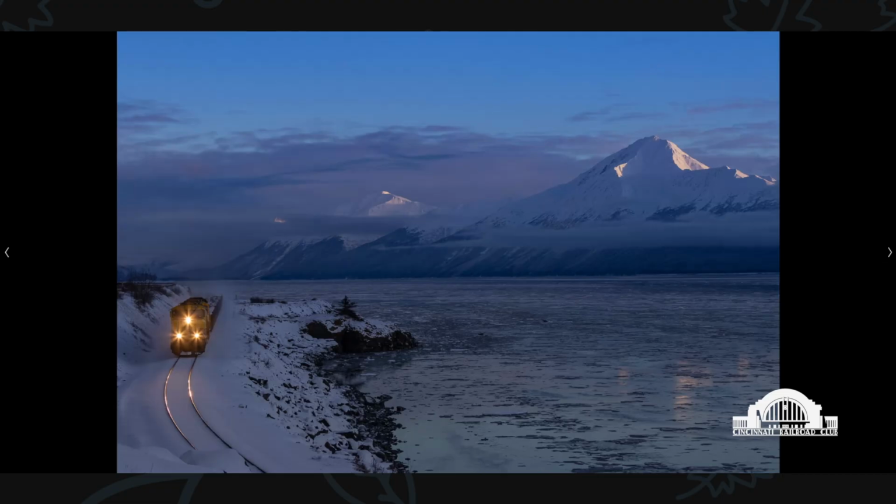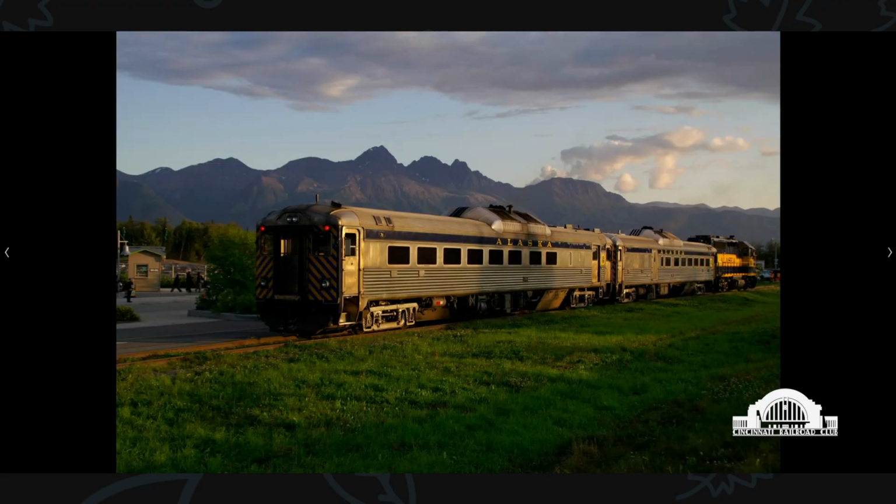A little early morning action on a Seward train in the Kenai Mountains. When I first arrived in Alaska, they still had these Budd cars that they used for the fair train to sit in the evening.